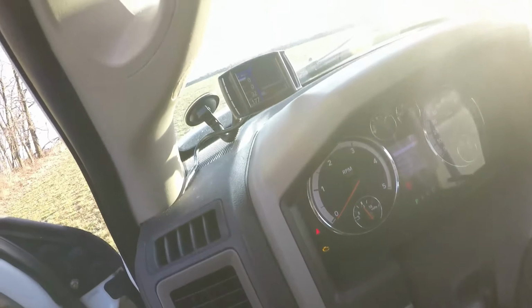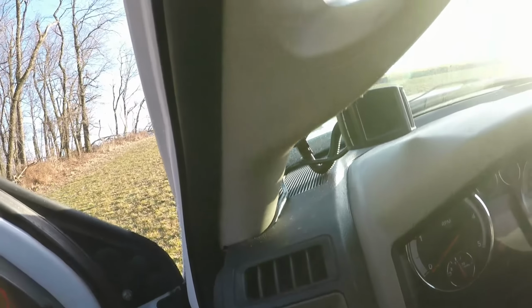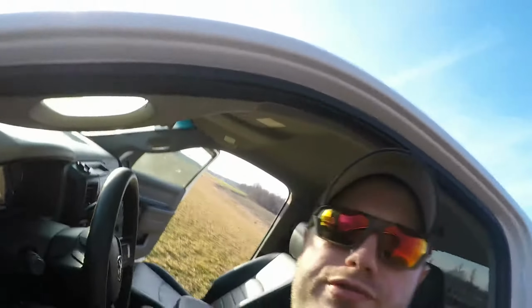Mini Max. So we'll be taking that out. Might use it for gauges, I don't know. Start the truck. Truck starts right up. I mean, no problems there.